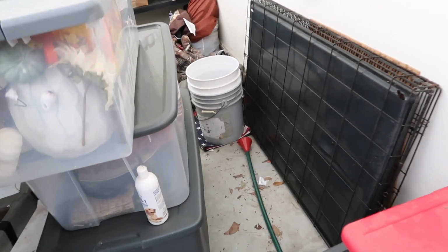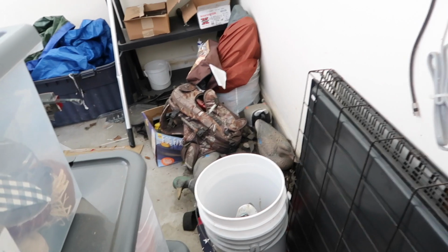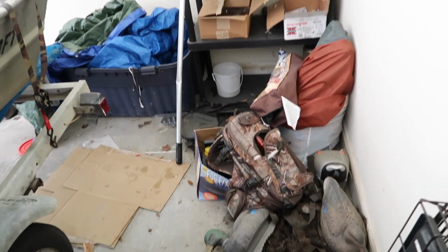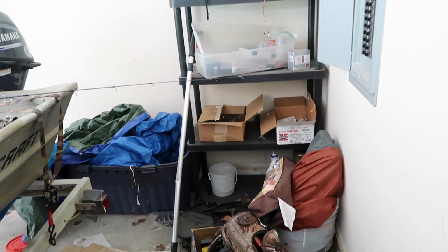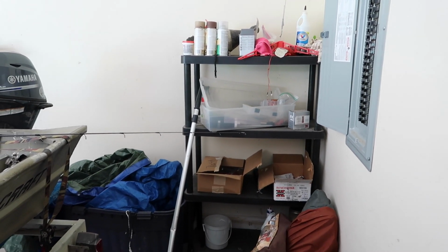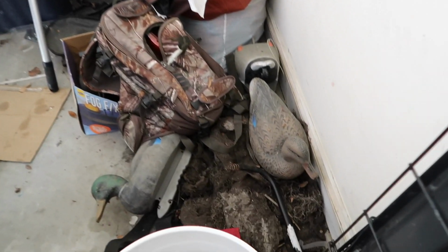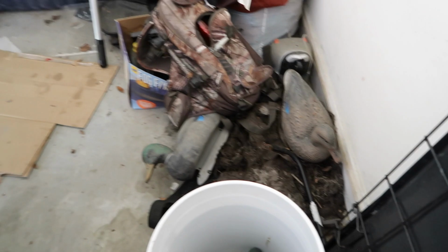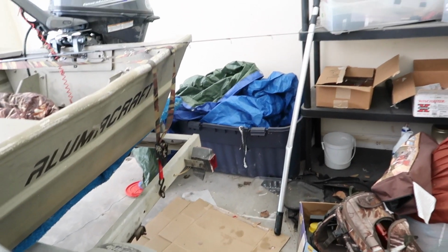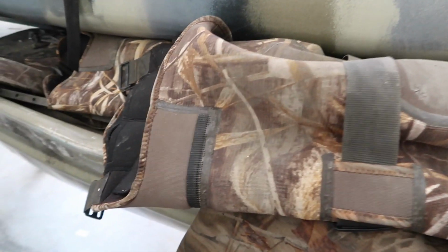And then I'm even scared to go back here because I'm afraid there's gonna be rats or snakes or something. But this is what needs to be fixed as well. We have this nice shelving unit, but we don't use it because we can't get back here. I have no idea what that is on the floor. There's another bin, I don't know what's in that. And then lots of hunting stuff.